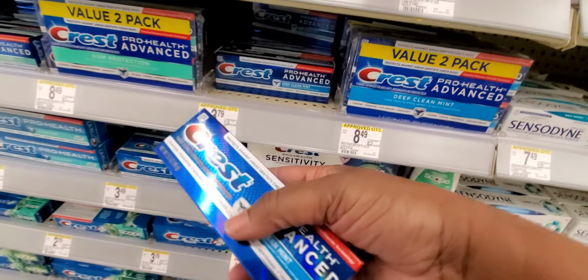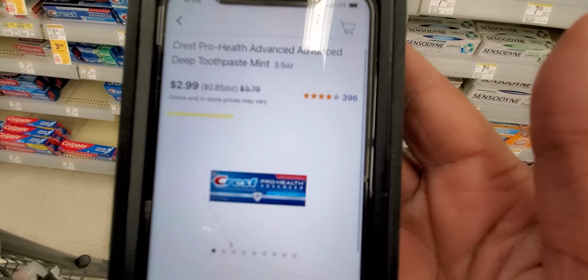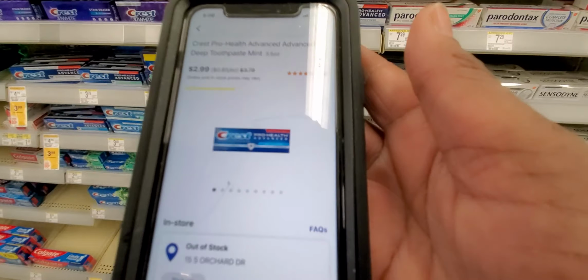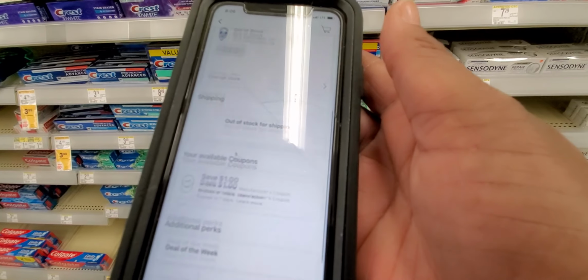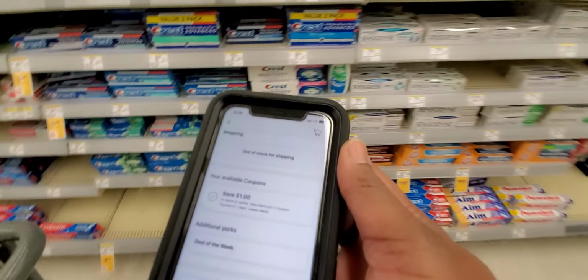Okay, guys, so see this Crest right here that says $3.79? This is the Crest Advance, okay, right here. Now, when I scan it, this will show up. It's marked down to $2.99 already, okay? It's supposedly, but I don't know because it says $2.79 minus that, but I got a dollar coupon, so I'm taking it. It's that dollar coupon that's coming off.